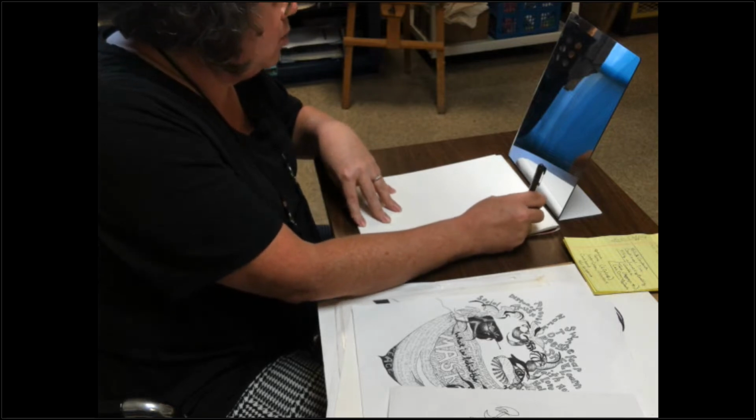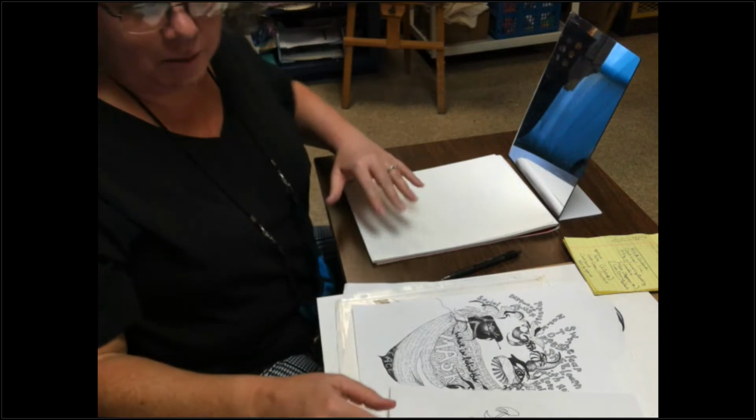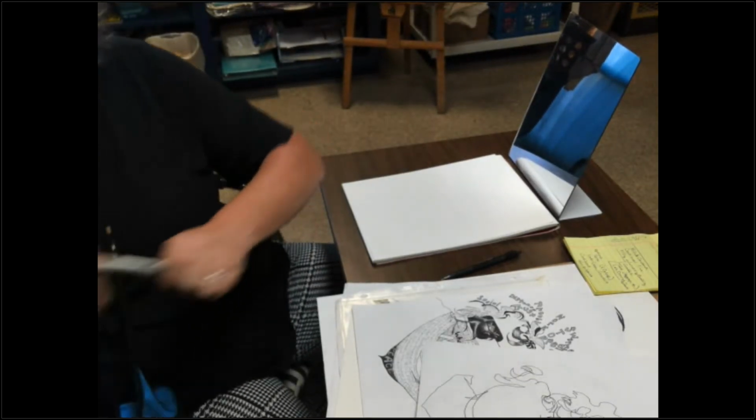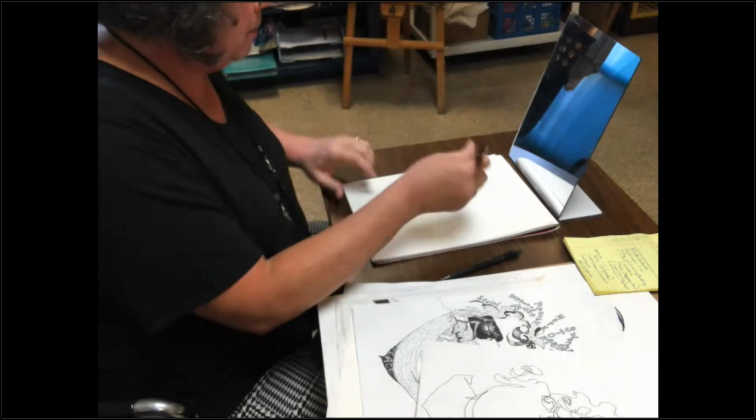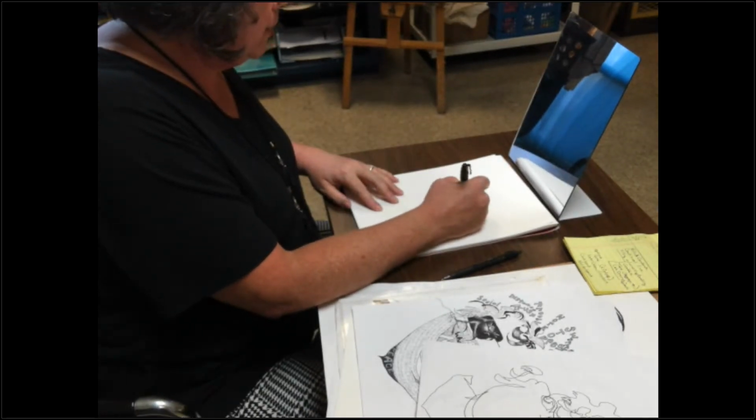Oh crap, y'all, my pen's not writing. I did all that and have a blank paper. Let me grab a Sharpie. I don't know why that happened. It happened because that's how things go. All right, going again.